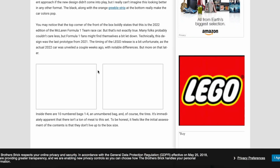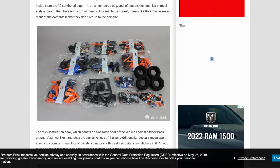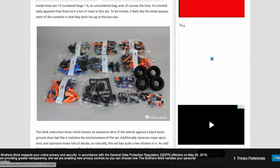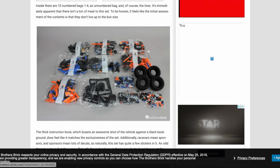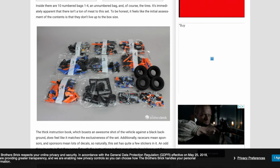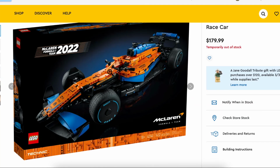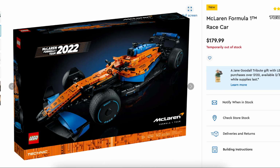And one of the things I was a little bit surprised about was just the number of pieces that were included in this set. It just seemed like not a lot. I was just expecting more, something a little bit meatier on the inside of this vehicle. A lot of times with these Technic sets, it's hard to see how much you're really getting, because so much happens on the inside. But this one just doesn't seem to be as meaty, piece-wise and substance-wise, as some of the other Technic cars we've gotten.